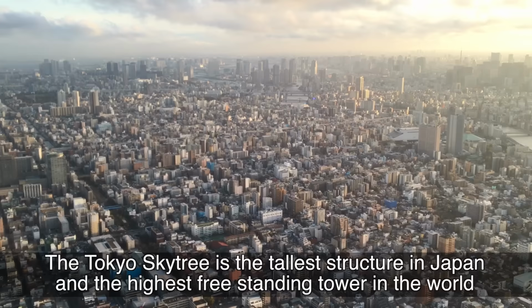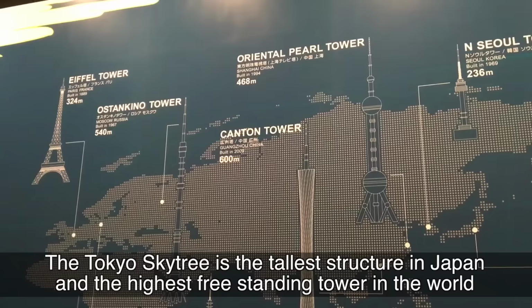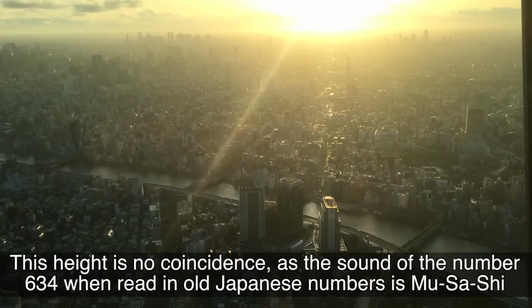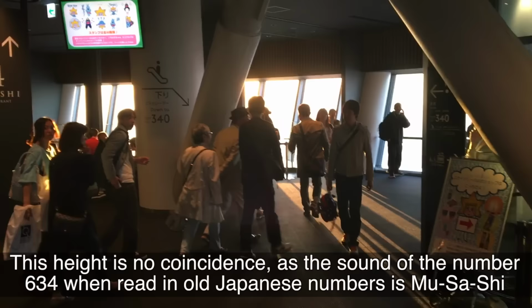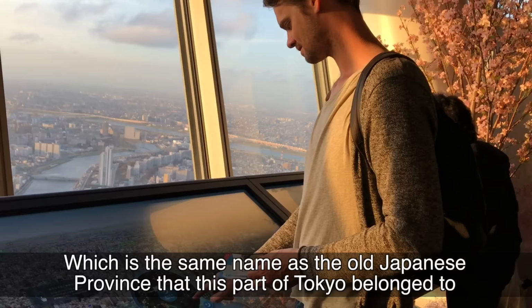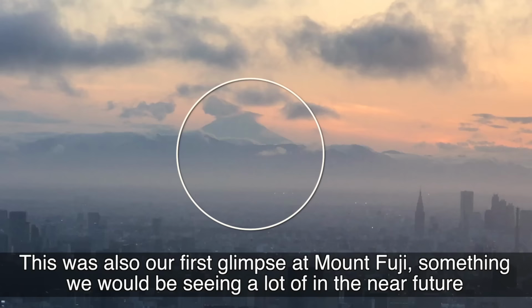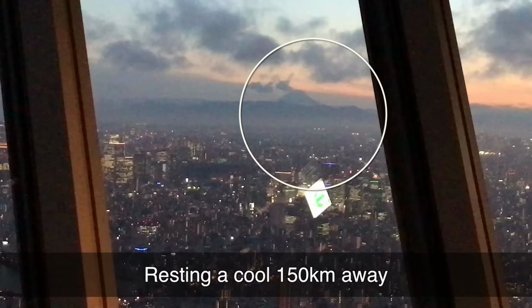Tokyo Skytree is the tallest structure in Japan and the highest freestanding tower in the world, measuring up at 634 meters. This height is no coincidence, as the sound of the number 634 when read in old Japanese numbers is Musashi, which is the same name as the old Japanese province that this part of Tokyo belonged to. This was also our first glimpse at Mount Fuji, something we will be seeing a lot of in the near future, resting a cool 150 kilometers away, which means that Mount Fuji is big.